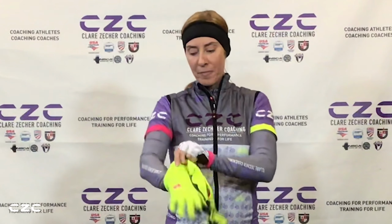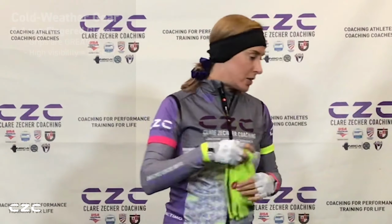You can just pull these on right over your regular gloves. These have a little grippy, so if you get some orange ones with some little pumpkin grips or something, a couple of bucks, this is going to give you another 10 degrees for your hands, which is super great. Now, I love bright colors this time of the year. It's the end of October in New England, and I tend to blend in with the leaves, so I want to have bright colors for cars to see me.